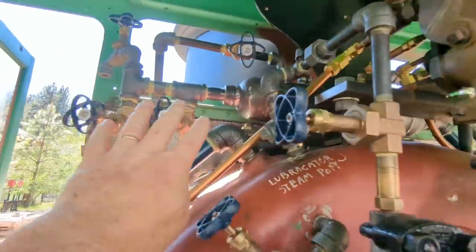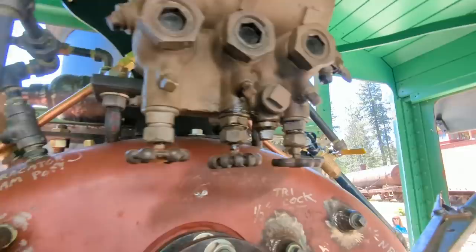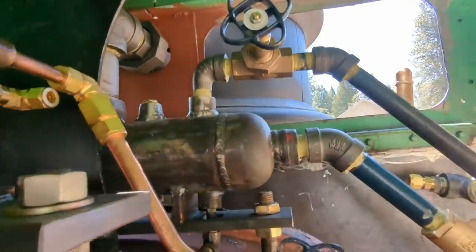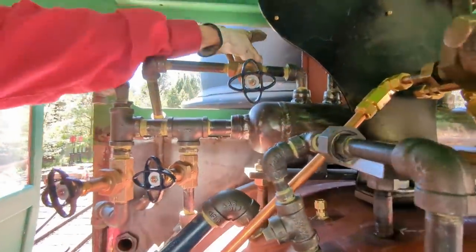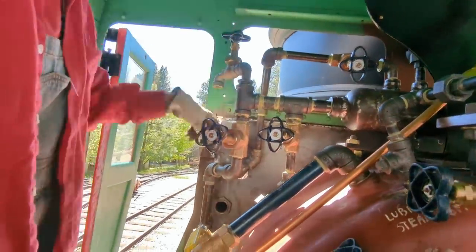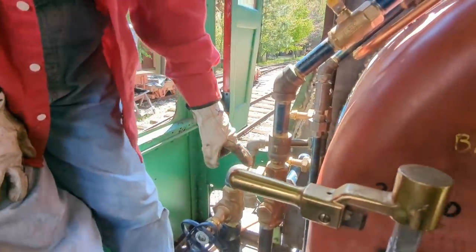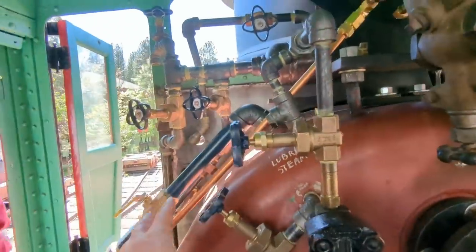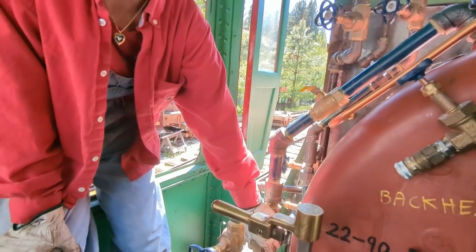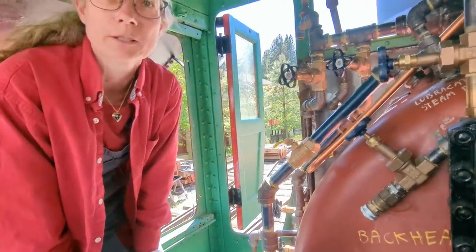And then all of this is steam plumbing up here. Just valves for every appliance we have. So the manifold comes off the steam dome. Steam out here, steam through here, steam down through the injectors to pick up water. And these injectors, that's just for your fire, to get your flame going? It's not. That's injector water. It takes water from the tender and puts it into the boiler.